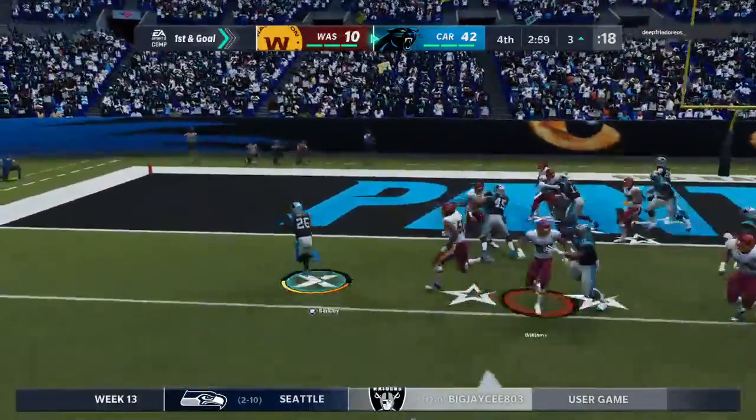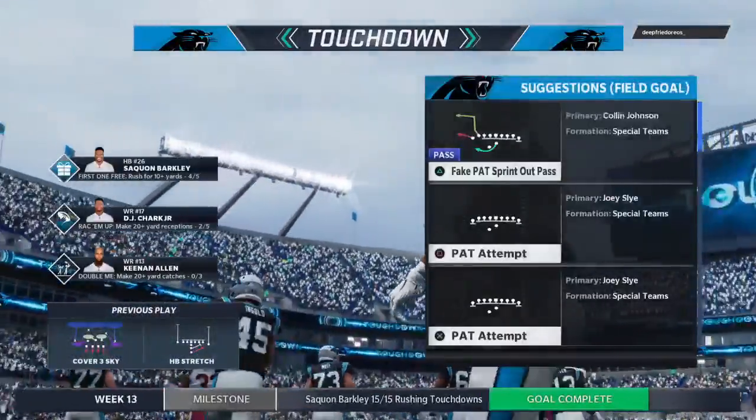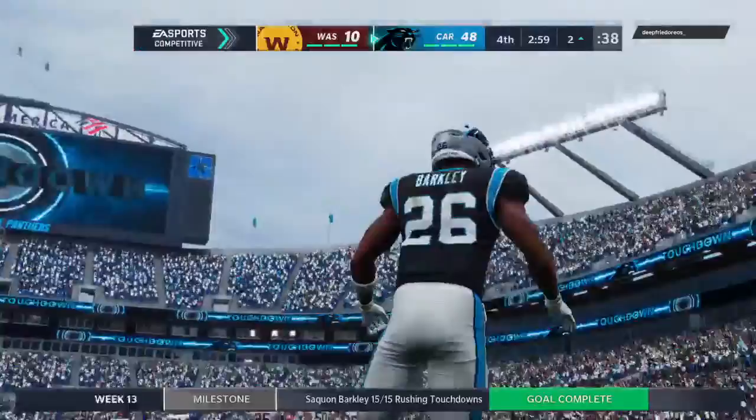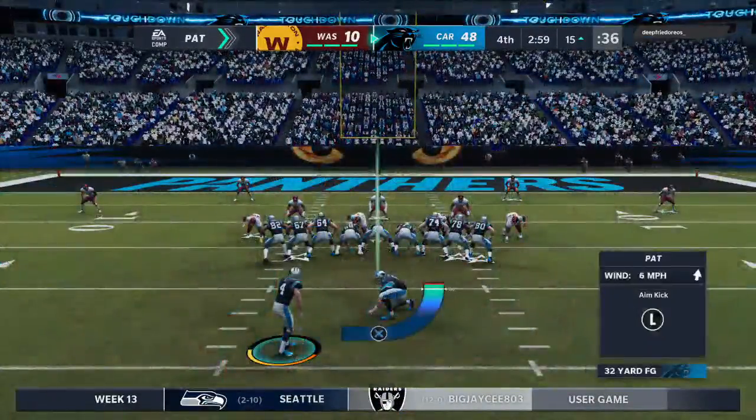And Barkley will try to punch it in, and he will get into the end zone. It's another touchdown. This thing is ugly. And for them, this train, it just keeps rolling, doesn't it? Well on their way to yet another victory.